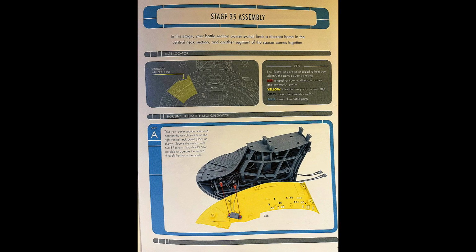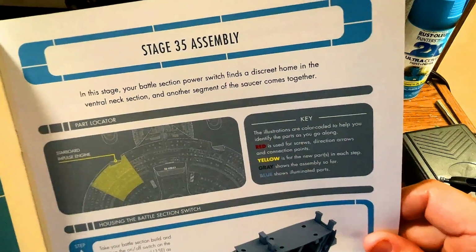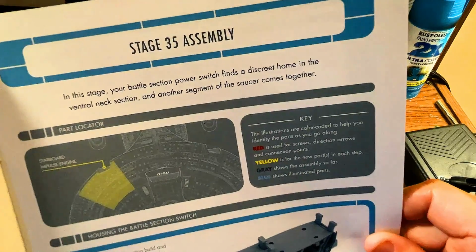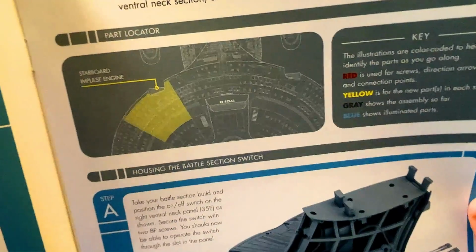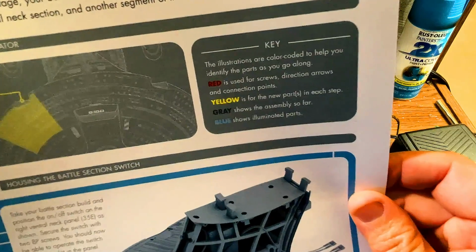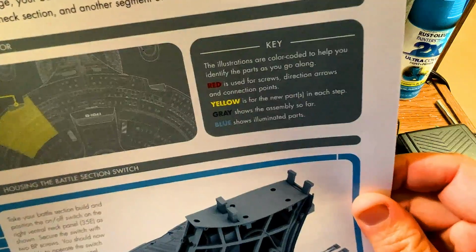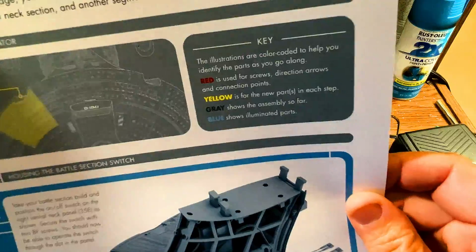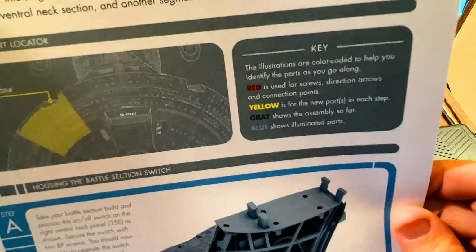So we move on to the assembly. In this stage, a battle section power switch finds a discrete home in the vertical neck section, and another segment of the saucer comes together. You can see where it's going to be. And the key, the illustrations are colored to help you identify the parts as you go along. Red is used for screws, directional arrows, and connection points. The yellow is for the new parts in each step. The gray shows the assembly so far, and the blue shows the parts that are illuminated.